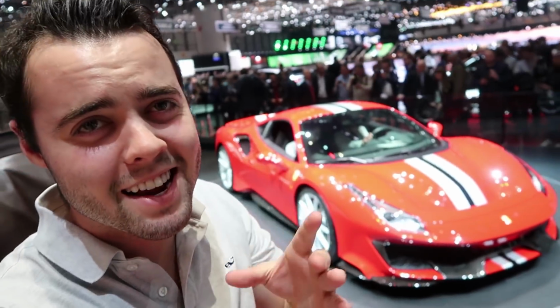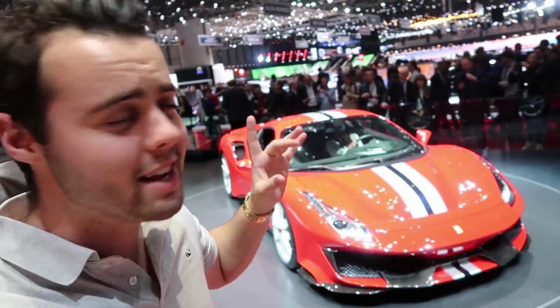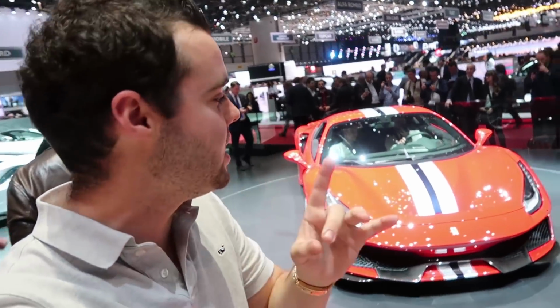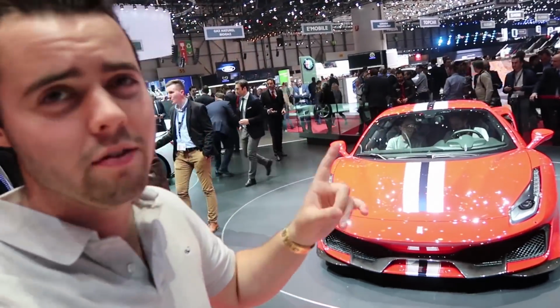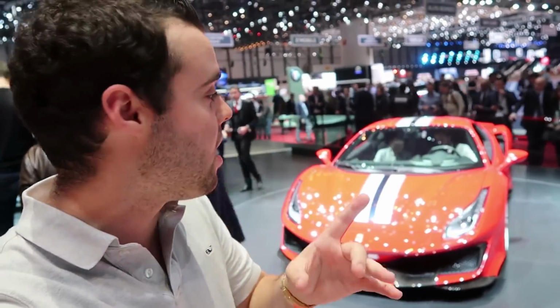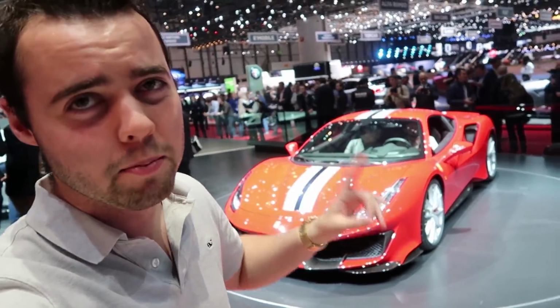Well, this is exciting seeing the 488 Pista in person after reading a ton about it. So the 488 Pista, if you missed my last video, is the more hardcore track-oriented version of the 488. It's the successor to the 458 Special. From the 488, they dropped 200 pounds off the curb weight, and they've also added 50 plus horsepower.